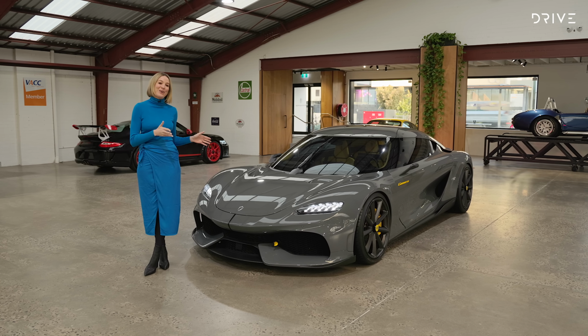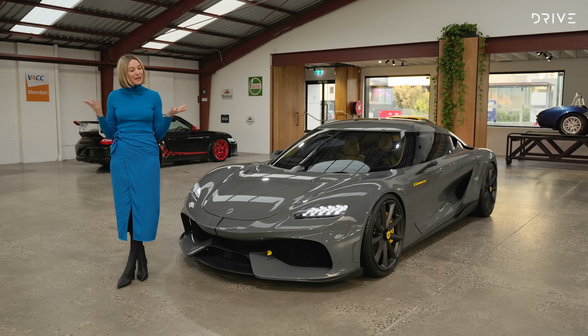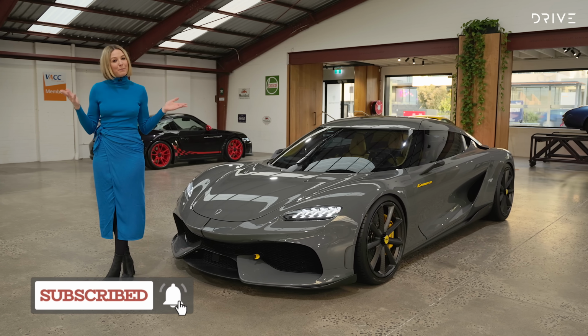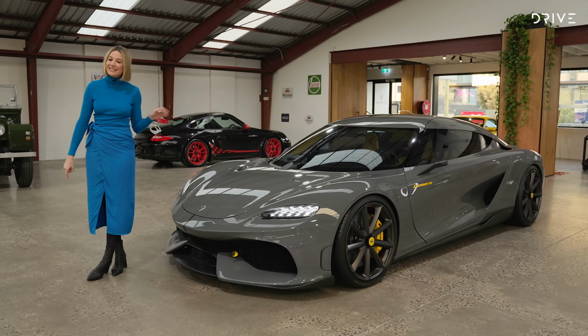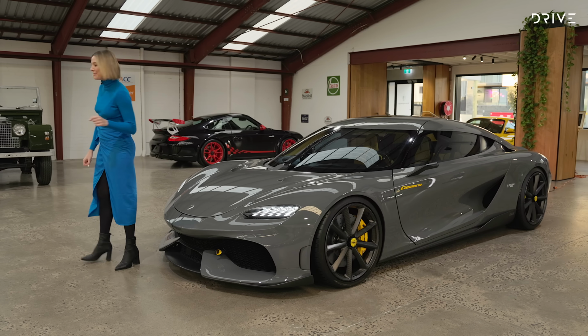Now, this is known as a family-friendly hybrid mega car. The name is Swedish. Gemera, basically the GE means to give, and Mera means more. To give more. More power, more space, more seats. That's right, this is a four-seater. I'll show you inside soon, but first, let's talk numbers.